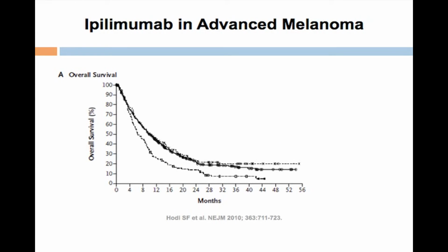It was first tested in advanced melanoma patients, who on average have a survival of about a year, just like metastatic kidney cancer. However, as you can see from the data here, after these patients receive ipilimumab, over 20% of them can live up to almost 5 years, and that is quite significant.